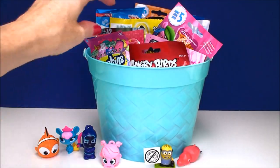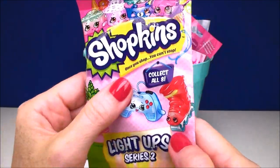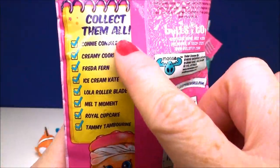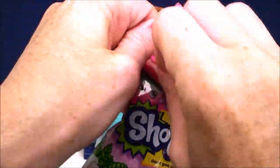Love Nemo. And next we have this Shopkins Light Ups from Series 2. These are so, so nice. They're little light keychains and they have little flashlights on the bottom. It shows on the back all the different ones that you can collect. Let's see who we have.